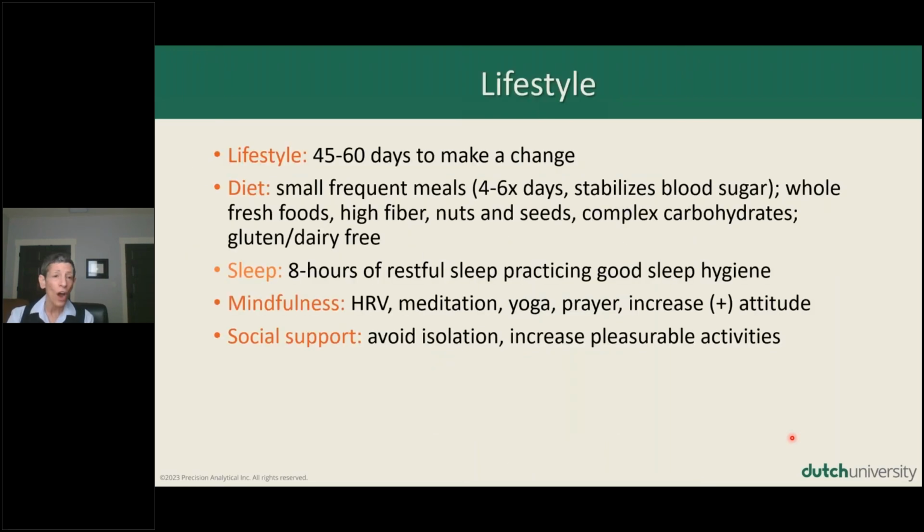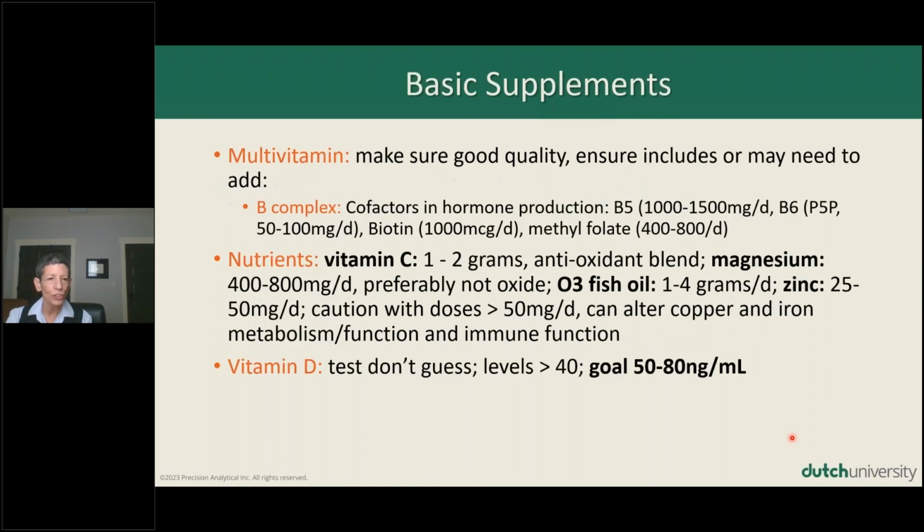And so now, as we move on to treatments, lifestyle is key and is the hardest to comply with. And remember, it takes about 45 to 60 days to make a change and about 90 days to see the results. Diet's important. Sleep is important. Mindfulness, social support, and then some basic supplements: a good multivitamin, nutrients, vitamin D. And remember, for every 10 you want to increase vitamin D, you need to give 1,000 international units. That's in the literature. So if somebody's vitamin D level is 40 and you want to get them to 60, you give them 2,000 international units.